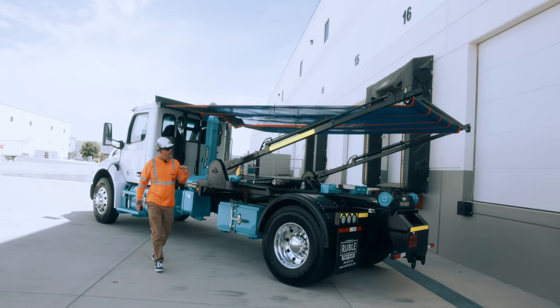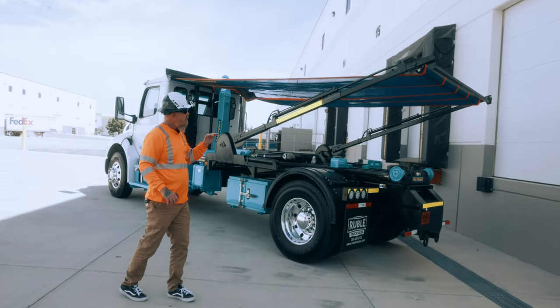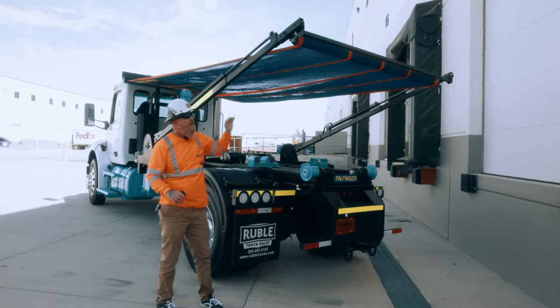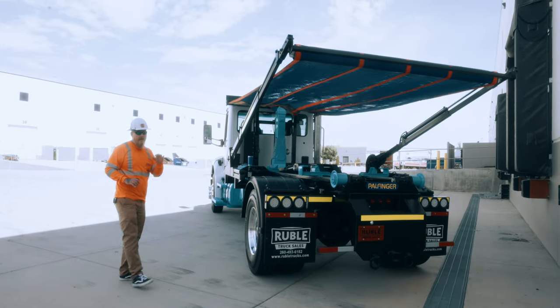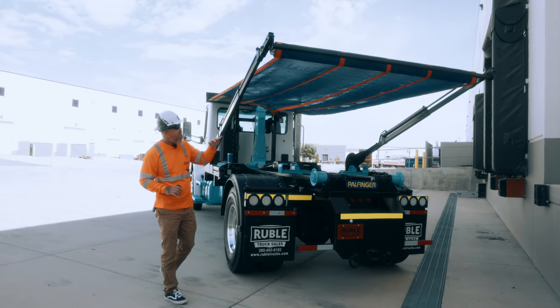So really a fantastic tarp. I love the design of the tarp. I like the extendable arms on the tarp. I like everything on it is hydraulic and it's self-contained on its own system. George, you guys at United, thank you. You guys beat my expectation on this.